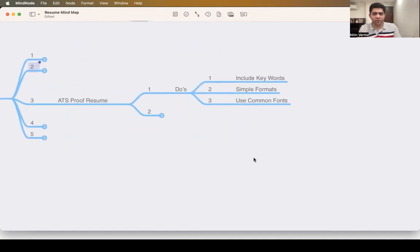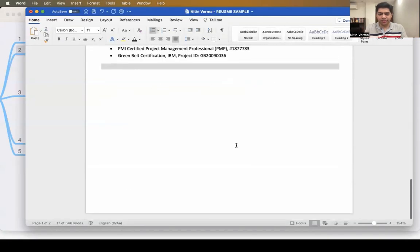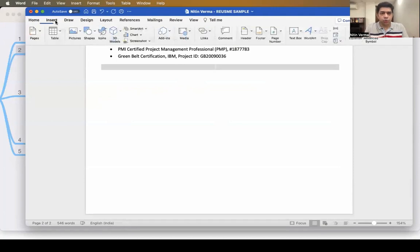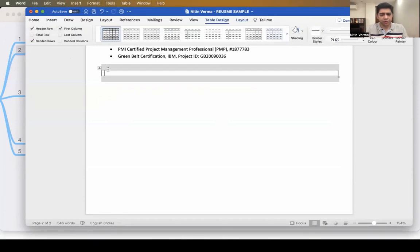ATS, to take care of ATS, we don't have to scare ourselves. Include the keywords, simple formats, use common fonts, right? The don'ts: no tables. Why no tables? Let me explain that to you. Let me mess up my resume here. Okay, you can see, here I am inserting a table.